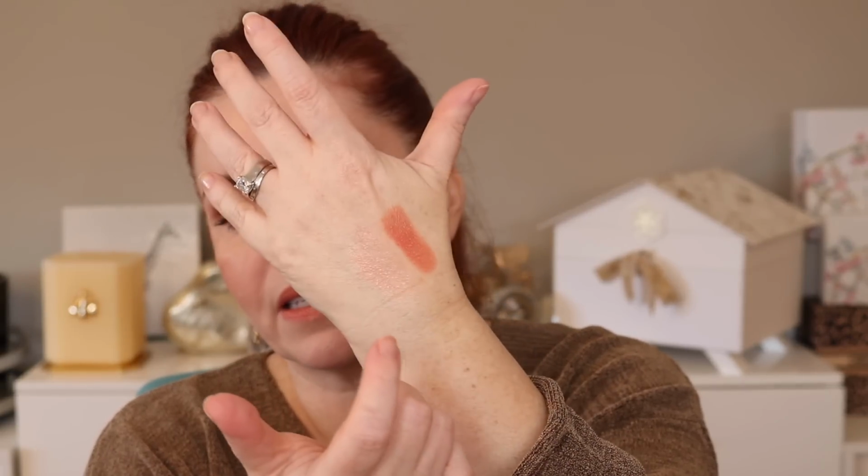The Beverly Hills from Sisley, the limited edition one. By the way, I did buy a backup of that because I've already almost used one full lipstick. Anyway, those are all peachy shades that honestly I think are better than this Sunlight. I'm not saying it's bad. I'm just saying for what it is and for the expense, pick up the Sun Spark. At least I think that's very pretty. I think it's a very nice shade.